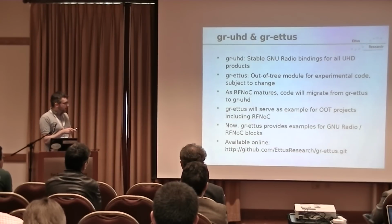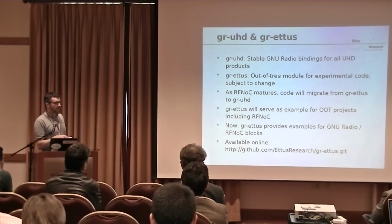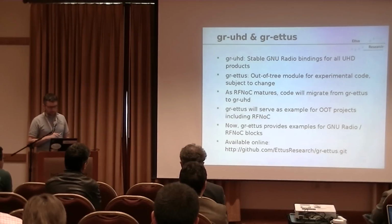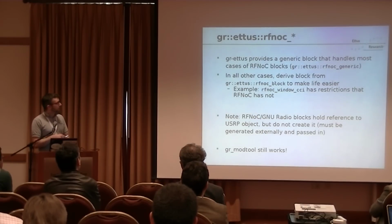So GREdits is an out-of-tree module that you can download from GitHub. I think it might be on the handout. If it's not, the URL is here. And it's also mentioned in the wiki page that Jonathan pointed out. And currently, all the code that you need to run the examples is in GREdits.